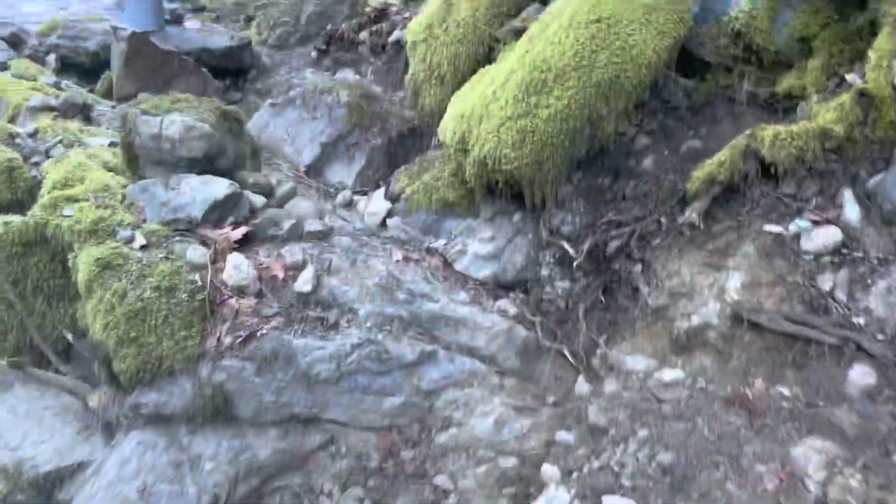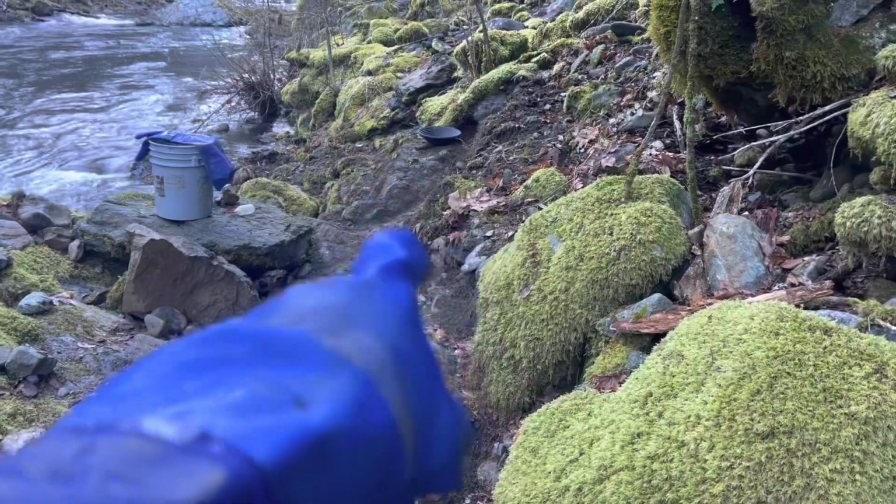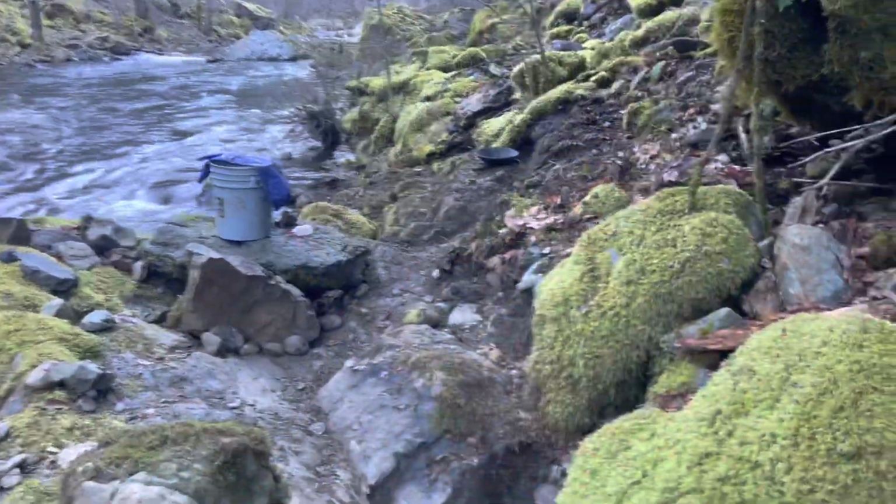And I'm going to show you some gold. Let's get to it. Okay, so I'm back here in one of my flood gold deposits. This bank here. If you've seen my previous episode, you've seen that I've been working this bedrock bank here.